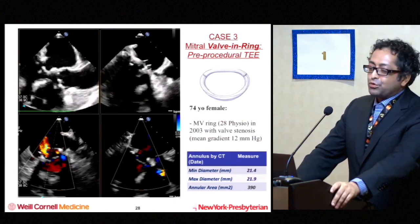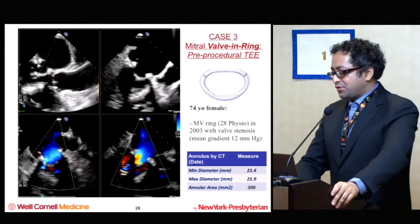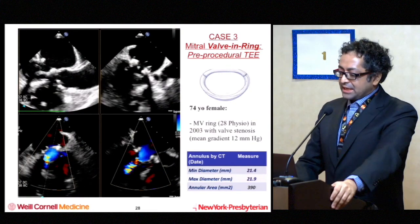The mitral valve and ring. This was a 74-year-old female who had a 28 Physio ring in 2003 with valve stenosis with a mean gradient of 12. You're visualizing it here on TEE.